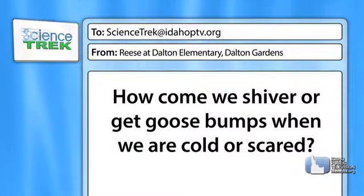Reese would like to know, how come we shiver or get goosebumps when we're cold or scared? What we have in our skin is a series of involuntary muscles, muscles that we don't tell to contract. Well, when these muscles contract, they'll pinch up our skin in a method that creates little bumps we call goosebumps or goose flesh, and those little bumps are our way of telling our skin to take that blood that normally goes to it and divert it back into our body, and that way we can keep that warm blood inside of ourselves.